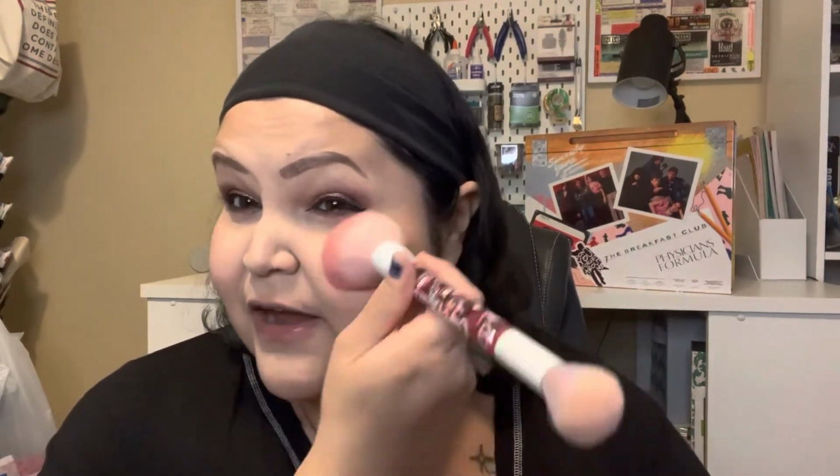Ooh, that is so pretty. Oh, that's right up my alley. I love these kind of pinks. I don't know how well that's translating on camera. Oh yeah, you can tell. That's beautiful. I love that color.